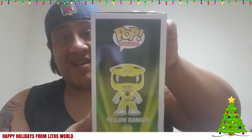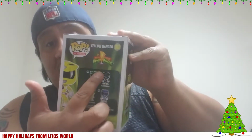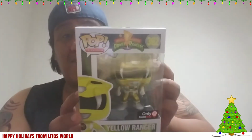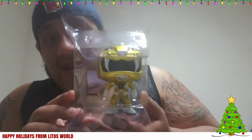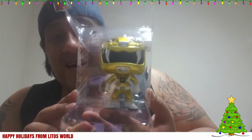Let me show you. That's the side, that's the cartoon. This is the back, and yes, I am missing these three guys right here. It says Yellow Ranger on the side. Guys, this is unbelievable. I'm going to open this, I don't care, and show you guys what the pop looks like. I'll do a review on it later. Look at that. I don't even want to touch it. That's how beautiful it looks. And this is my first metallic Funko Pop. Wow, this is amazing.